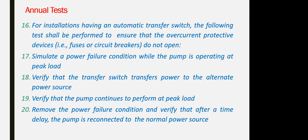For the fire pump, we have to conduct this test under the condition of full operation of the fire pump with rated capacity and rated speed, assuring that the pump will continue running, simulating loss of the power, with the transfer switch and generator connected to the pump as well at the full speed of the pump.